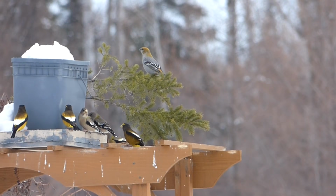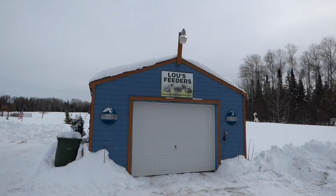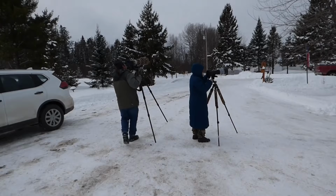Having seen several good birds before noon, we felt excited about our day. However, we were still hoping for looks at some of the bog's owl species. Little did we know, our day was about to get even better.